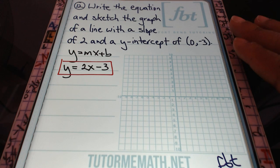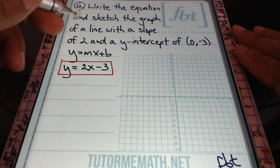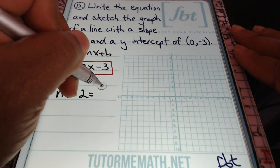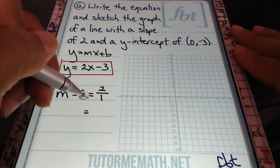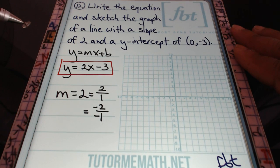So in graphing this, we can graph starting with the y-intercept and then using the slope to create additional points on the line. As a reminder, the slope that they gave us is 2, but we can write this slope as 2 over 1, or you can write it as -2 divided by -1. Okay, because all of those ratios are equivalent to the number 2. You will always start with the given point, however.